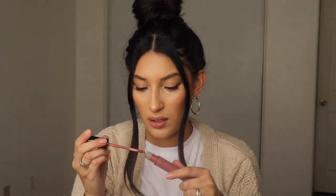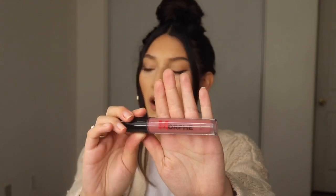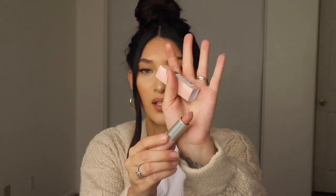So pretty. I have a Morphe, what is this? Liquid Lip in Jealousy. I don't think I've ever used this one. It's more of a mauvey tone. You guys, a lot of nudes in here, oh my gosh. Okay, I have the Maybelline, this was the Gigi Hadid collection that she came out with, her version of a nude. I haven't used that one in a long time. Why are these in here?